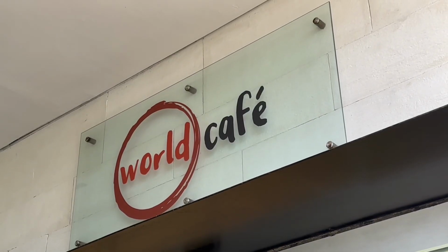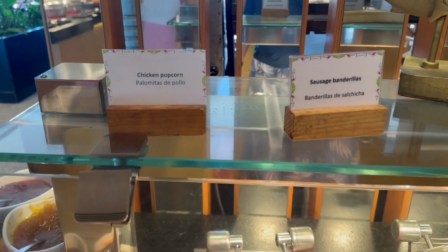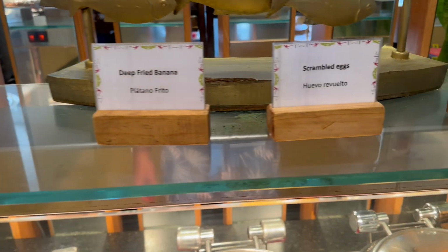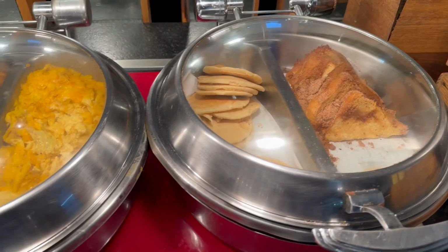No resort would be complete without a buffet. This is the World Cafe. We're going to show you around during the breakfast buffet. Here are some of the amazing items they have that you just can't live without for your breakfast.